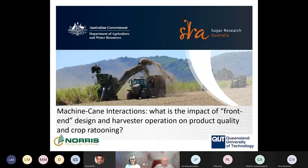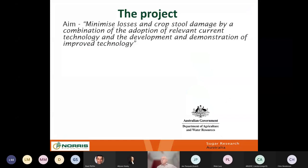Okay. Good morning, everybody. I won't go into the long topic of the presentation, but the project was started as part of the Commonwealth Government funding that went to SRA with an emphasis on a number of harvesting projects. The aim of this project was to minimise losses and crop stool damage by a combination of adoption of relevant technology and demonstration of improved technology.